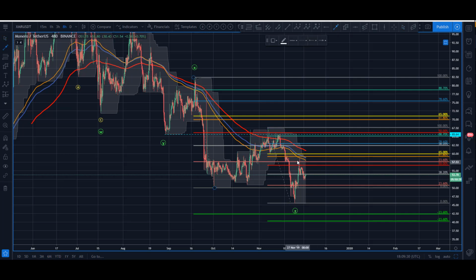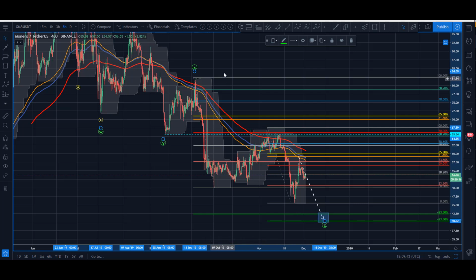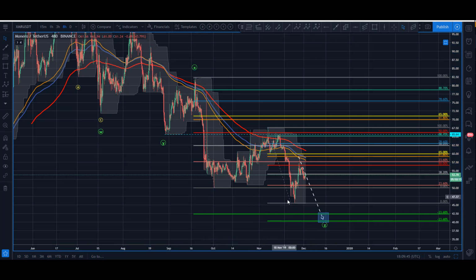Now, how do we? Right, that's pretty. So we've got a kind of a hot box down here as a target zone for this to realize. But if this isn't the Z and we're going to go down here a little bit lower, well, we got to think about what that's going to do to our account, because from here we need an ABC.